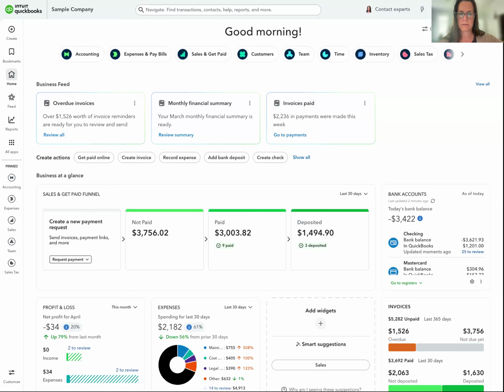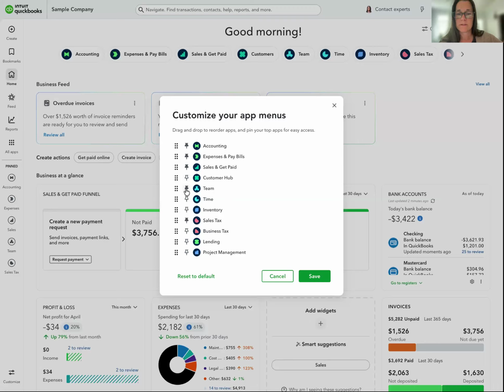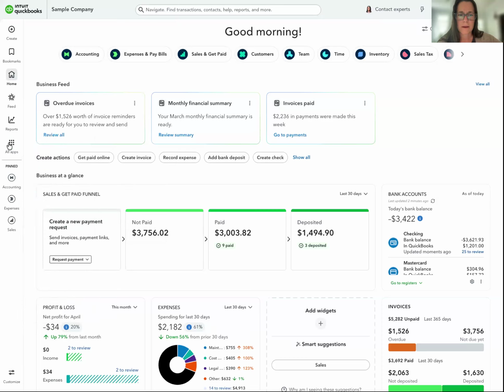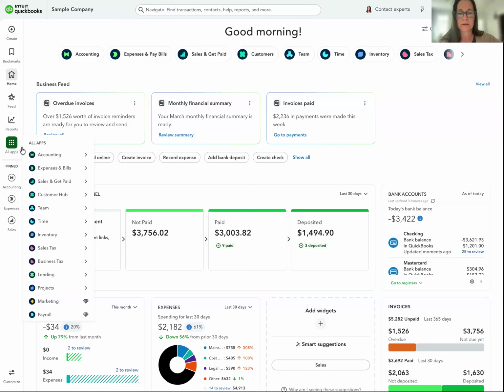So Crystal, you can't delete these, right? But you can hide them. So that's what these buttons mean. So basically you can just undo them and then you'll only have these pins here. But they'll still be under all apps, unfortunately. And right now we're working in the most advanced one. So if you're not doing payroll, your team one shouldn't be there. Same if you don't pay for the time tracking, that shouldn't be there.